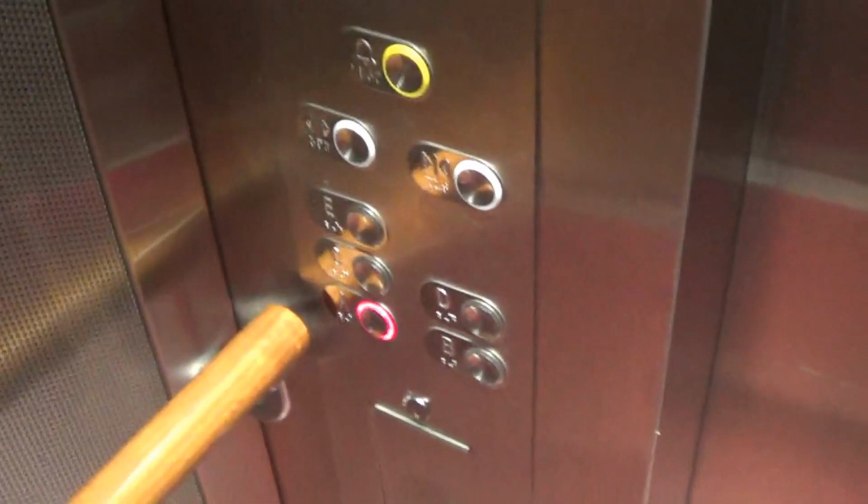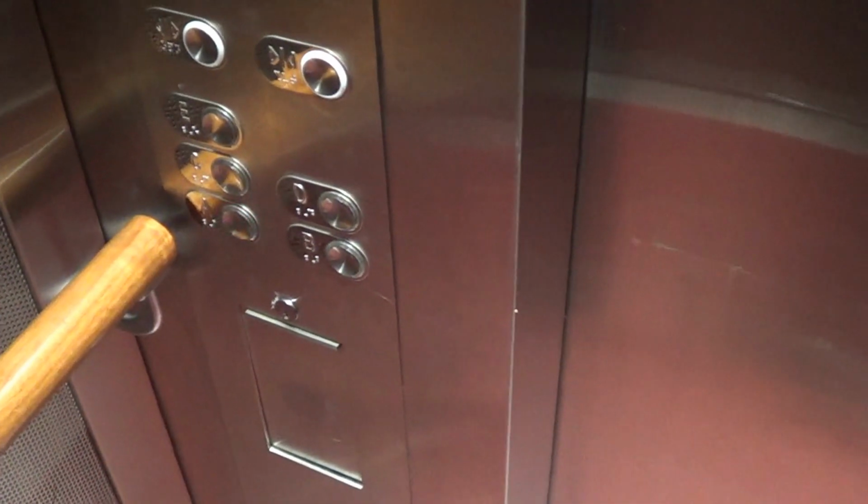Oh, you can see a bit better out this. Don't know why they didn't just make it a glass lift. That sounds really nice. And now to the next building.